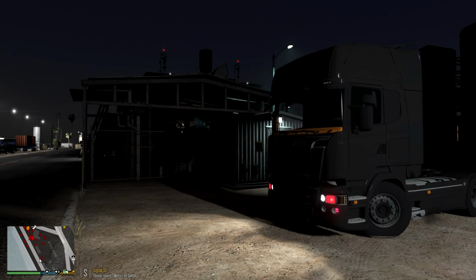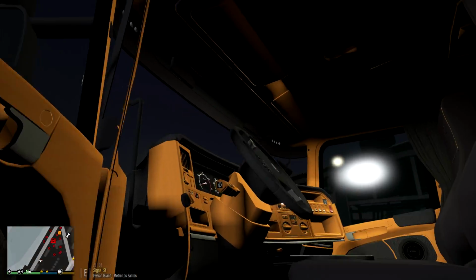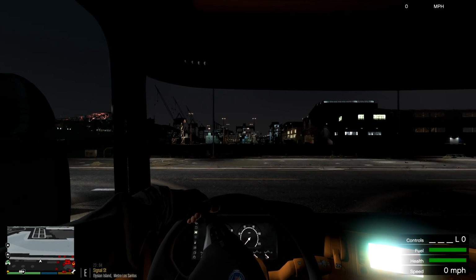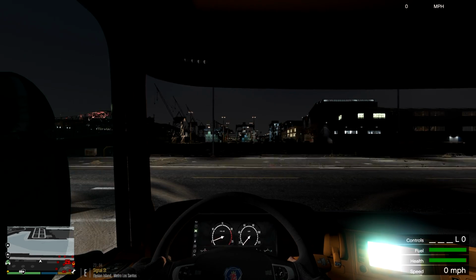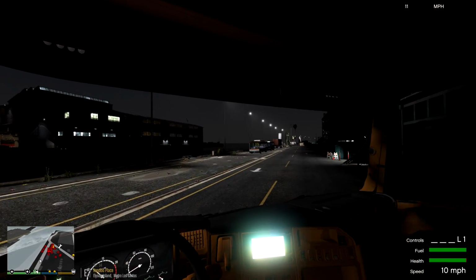So I had a couple suggestions, mainly about turning off the mini-map and just solely using the Waze mod for navigation. And we can try it. We'll try it on this episode. We'll see how it works. If I need to turn it back on, I will do so. But let's first get our load.